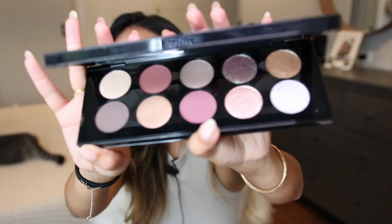Anyway, today I want to play with Mothership number 10, and I haven't touched this at all. I have looked at it. Finally, I want to test this out and play with it a little bit on my eyes today. I'm not going to do any type of swatches. I used to do swatches for you guys, but I know that my lighting isn't so good and my swatching skills aren't all that either. Anyways, here is the gorgeous palette.